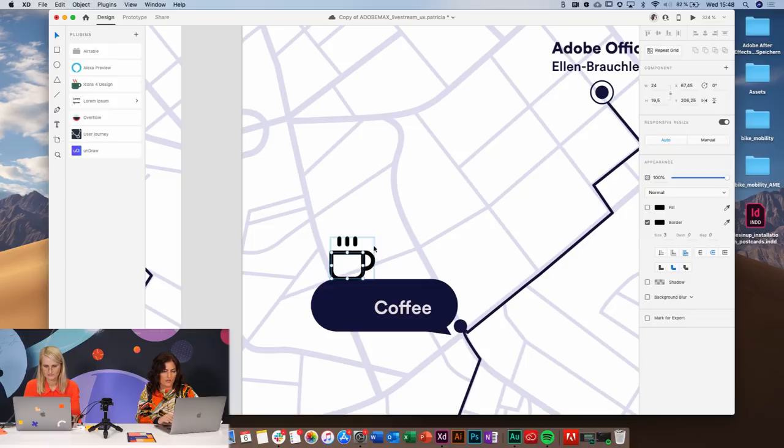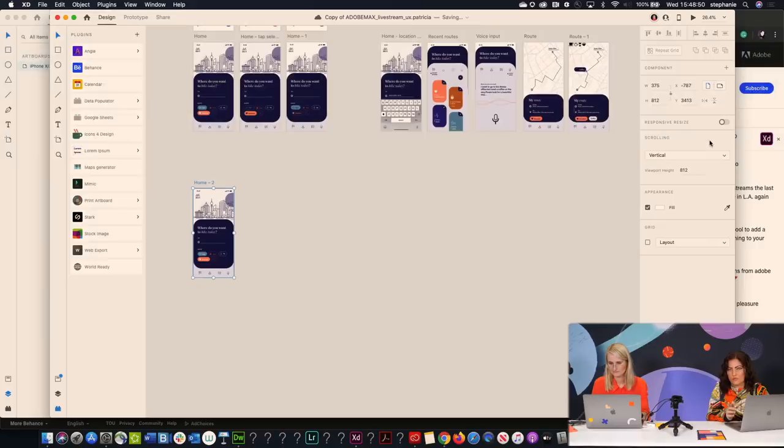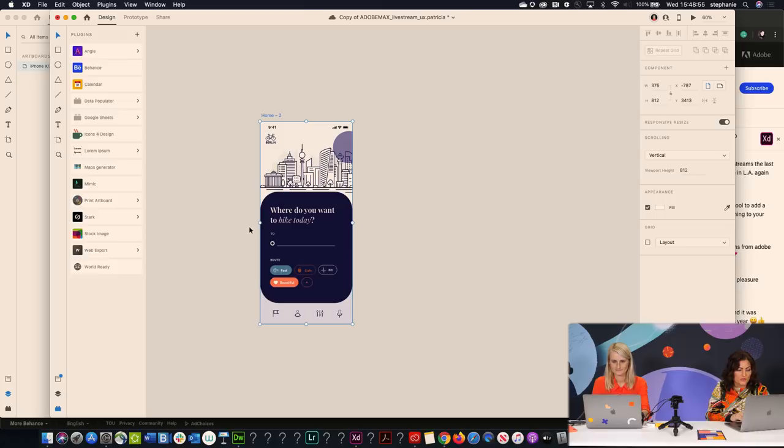And what I could do, which is a very common use case, if you have done the mobile design, I could do the web design. So I'm just grabbing your home screen for a moment. And you keep working in yours with the coffee. I keep working in mine. So let's switch to mine and show responsive resize. It's an older feature, but I really love it. Because it's so quick.